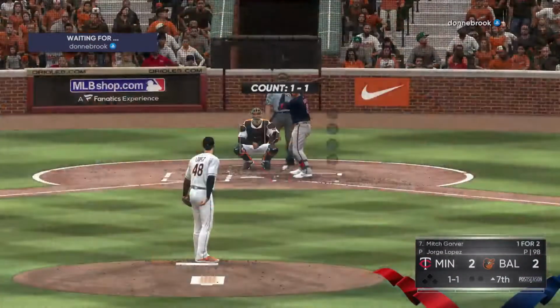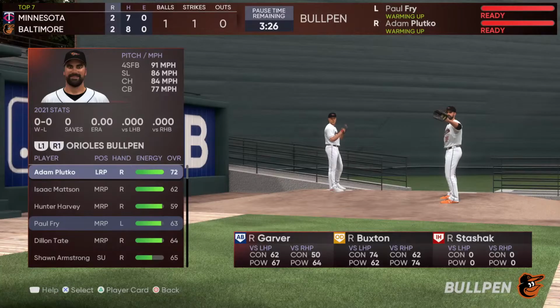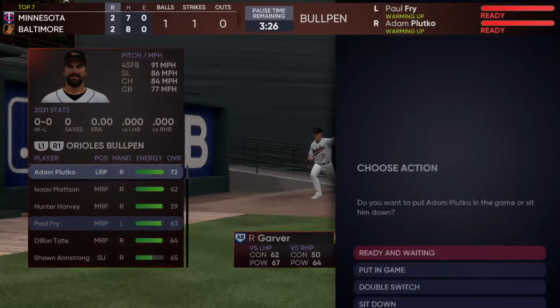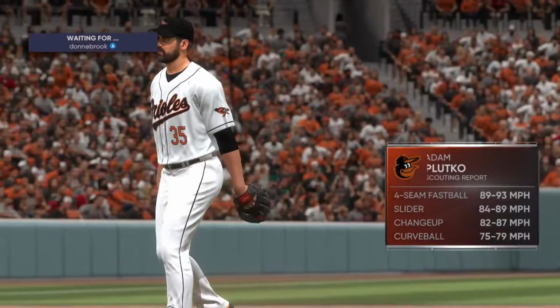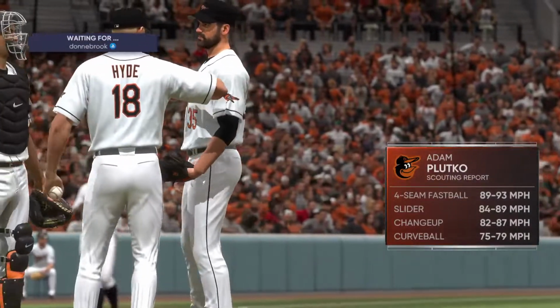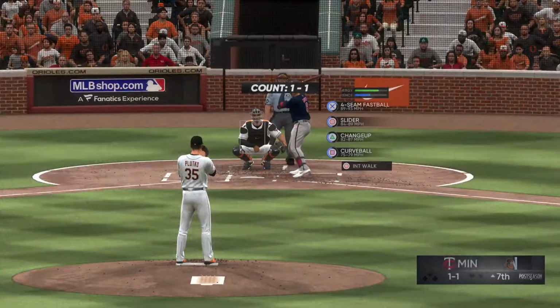Yeah, he hit it hard. That's all you can ask. You can't control the result sometimes, Matty. Just unlucky with the placement. Adam Pletko comes on now, and he'll take over with nobody out in inning number 7.